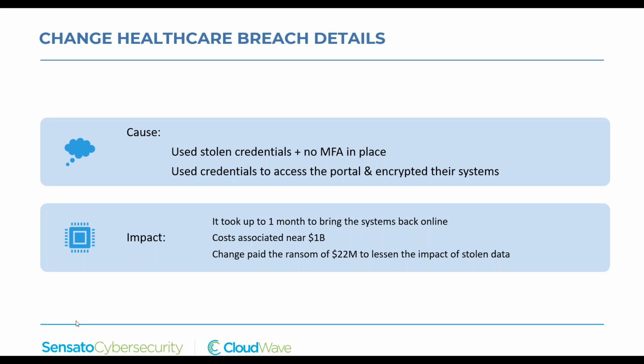So just to remind everyone, the cause of this was that the attacker used stolen credentials and there was no MFA in place. So they were able to use those credentials, they accessed the portal, and then they encrypted the systems. And this one took at least a month to bring the systems back online. The total cost has been near $1 billion, and they did pay the ransom of $22 million that was supposedly to lessen the impact of the stolen data. So a huge impact there.